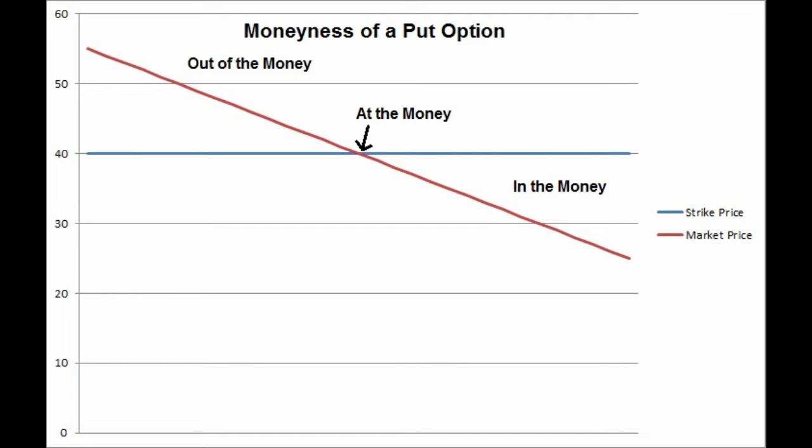Let's first cover what a put option is. A put option is a contract which I am planning to sell for a premium that says I am going to buy a certain number of shares of a certain stock for a certain price. So in the example that you see here, I am saying that I will buy a certain stock for $40 a share. And if the stock is currently $50 a share, then it is out of the money.